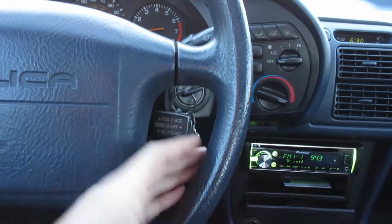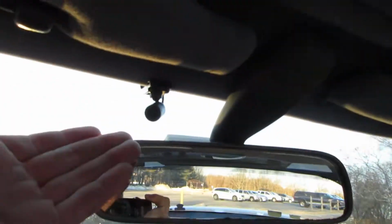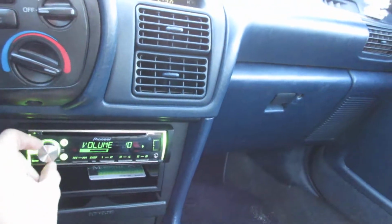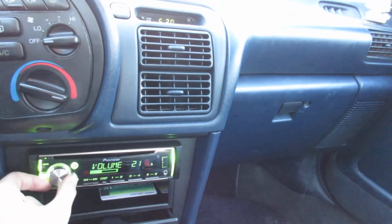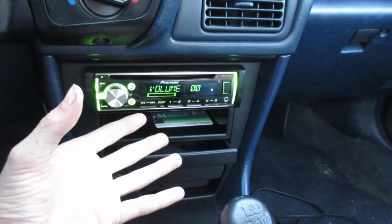Cruise control over here is looking really good. Everything on the interior is about the same. Got a new air freshener. Bluetooth is fine. This stereo I'm extremely happy with. It still is fantastic. And that's it sounding at its worst with FM radio. When you really hook up a phone or something or put a CD in, it sounds epic.